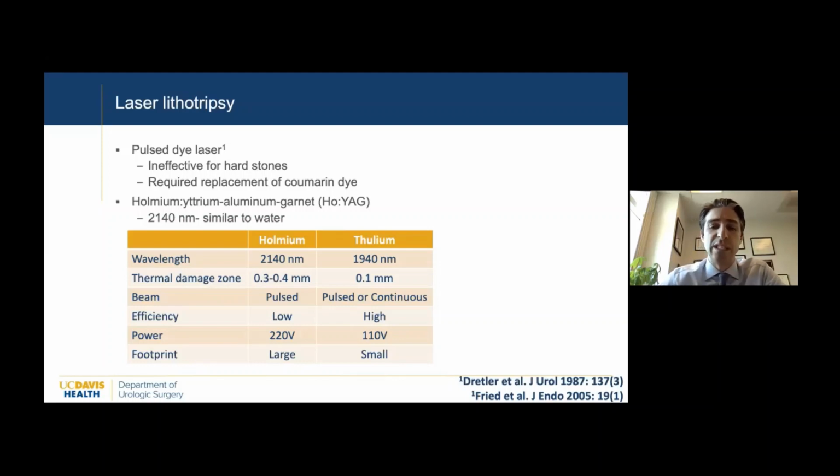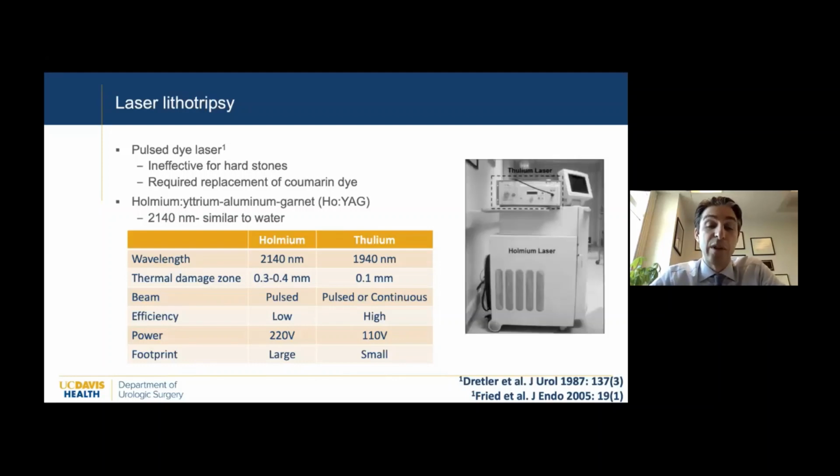More recently, we see the reemergence of the thulium laser, thulium fiber, which also has a wavelength that's similar to the spectral absorption of water. Because of this, the damage zone or the depth of penetration of thulium is even less than holmium. The real benefit of thulium compared to holmium is that thulium is a very efficient laser. They only require 110 volts, so you get a much higher potential frequency, which might help for, say, dusting treatments.